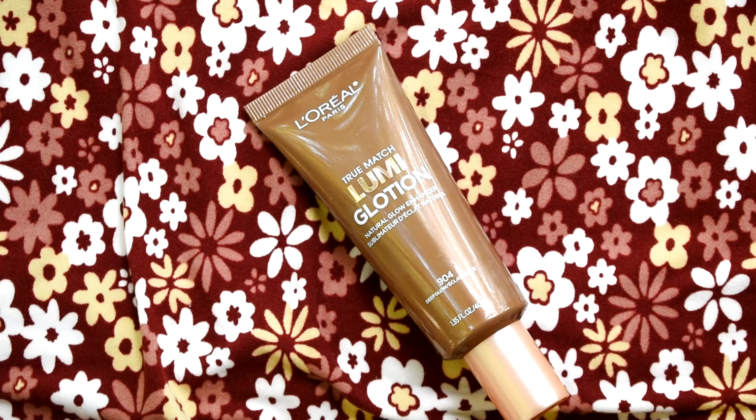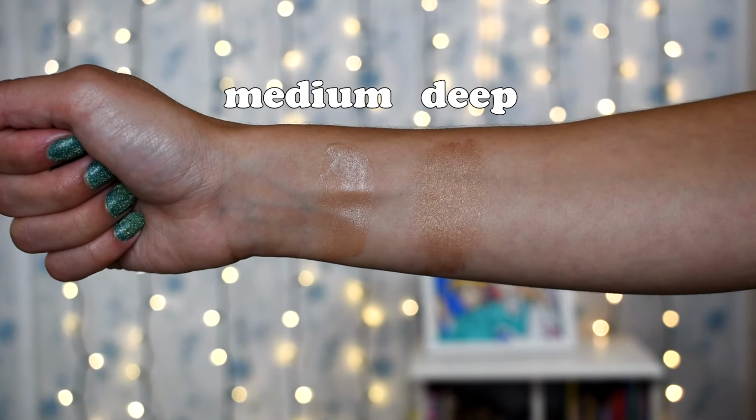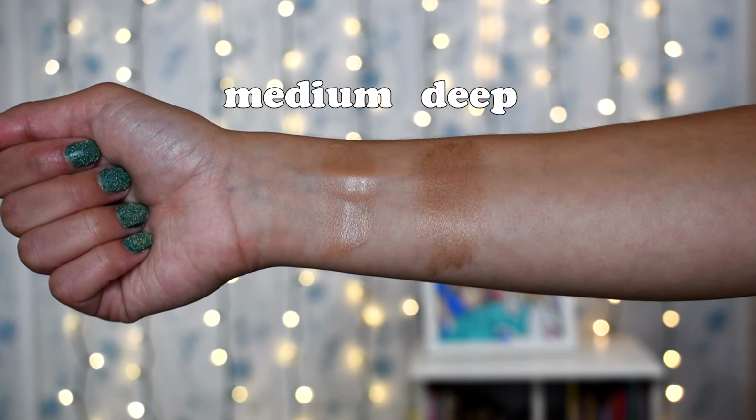Today I actually mixed in another viral product. This is the L'Oreal True Match Lumi Glotion. This is an old product. It's been around for a hot minute. I have two shades, medium and deep glow, and essentially it's like a bronzer drop.